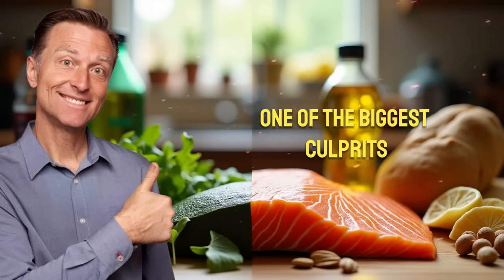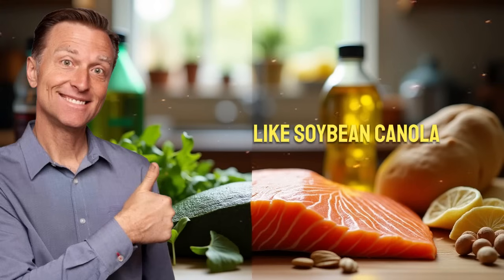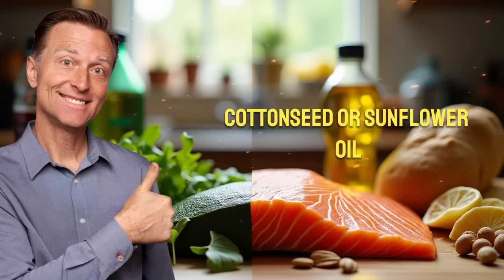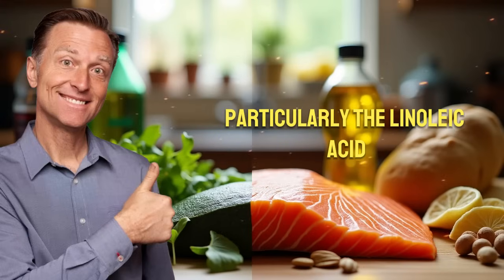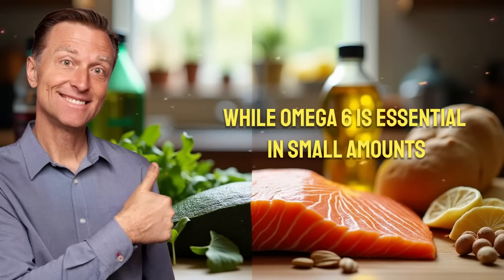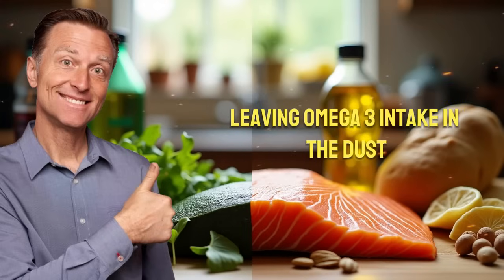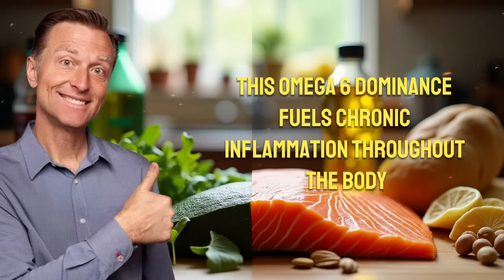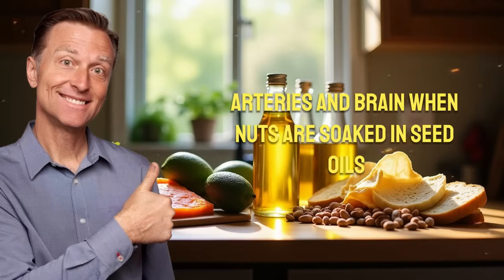One of the biggest culprits: highly processed commercial nuts that are roasted in industrial seed oils like soybean, canola, cottonseed, or sunflower oil. Seed oils are high in omega-6 fatty acids, particularly linoleic acid. While omega-6 is essential in small amounts, the modern diet has tipped the balance far too heavily in its favor, leaving omega-3 intake in the dust. This omega-6 dominance fuels chronic inflammation throughout the body, and in seniors, this shows up in the joints, arteries, and brain.